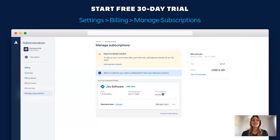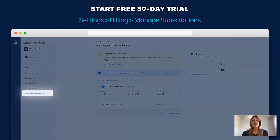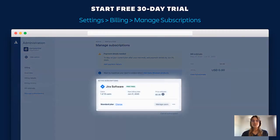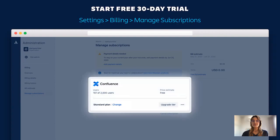Try any of our plans free for 30 days within the admin portal. You can start the trial by clicking into your settings and going to your billing section, and then clicking Manage Subscriptions to change your plan. You can opt out of your free trial anytime over the course of the trial.